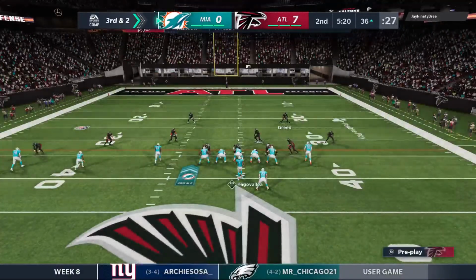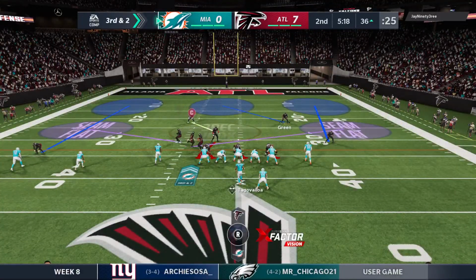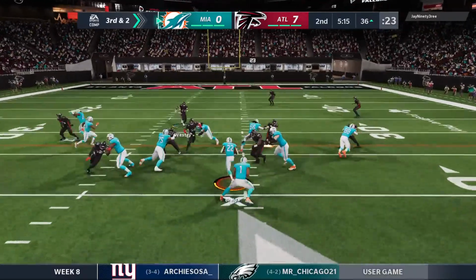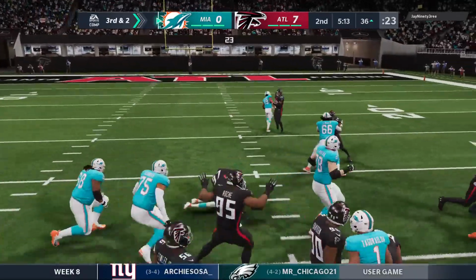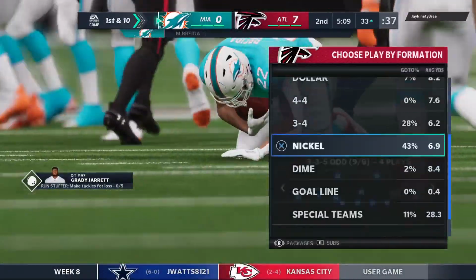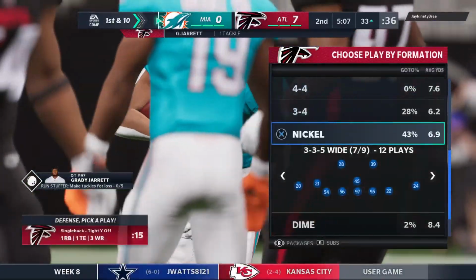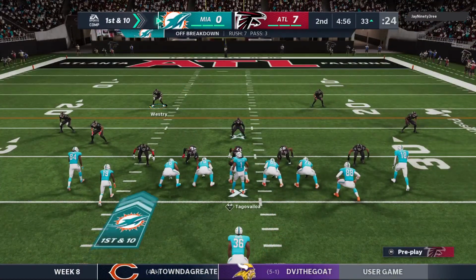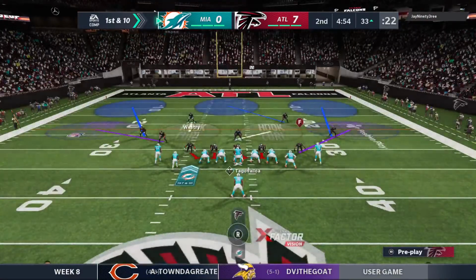5 men in the secondary now for the Falcons on third down. They'll try to pick this up. He was sandwiched there. And it helps him pick up the first. 3 yards there, good enough to keep the drive moving. So they'll come up 1st and 10 now from the 33.